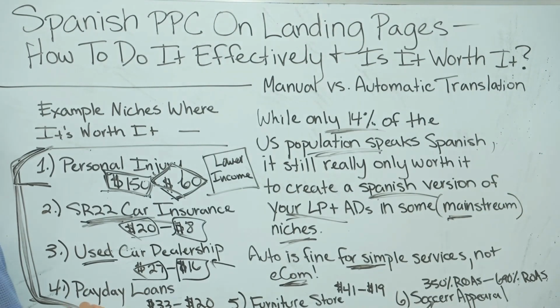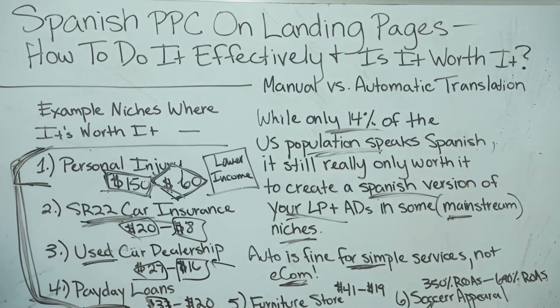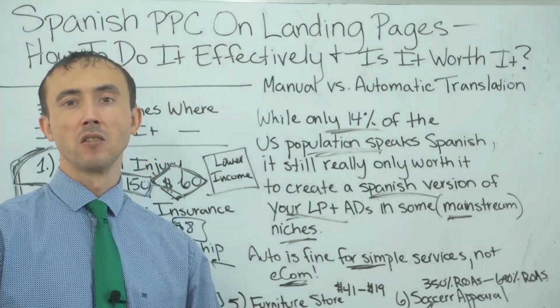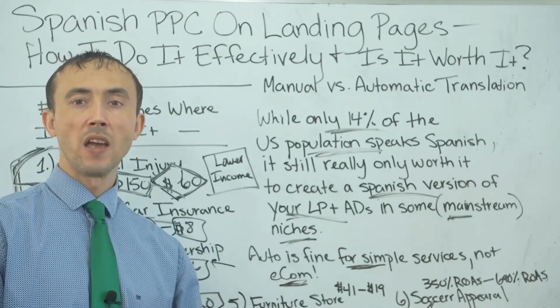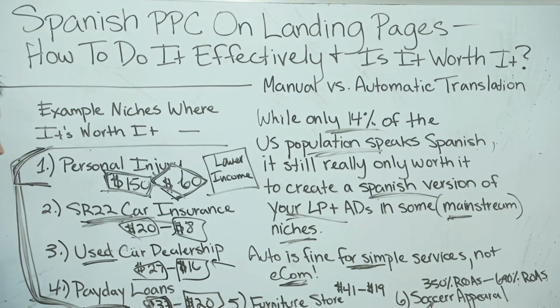Getting into the next one, payday loans, okay? We started out with a $33 cost per visit. We got it down to about a $20 cost per visit, store visit, trackable store visit, once we actually had the Spanish version of everything running and sending the Spanish speakers to that separate funnel.